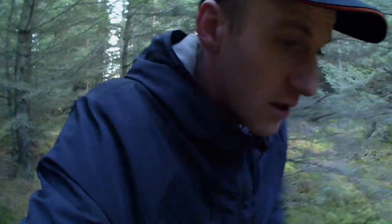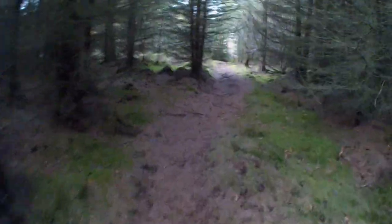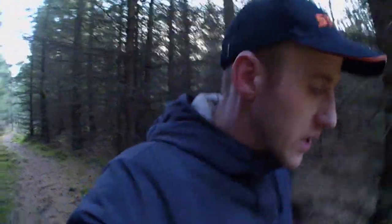I've cycled through here before and it's a proper mission because the way the tree roots are here rattles your bones for sure. I've come through here when it's been getting dark before and it's pretty scary, but it's just your mind playing tricks on you a lot of the time with stuff like that. This is us at the pond now. There's all these little bridges over the ditches.